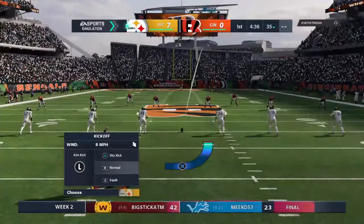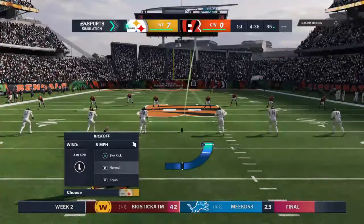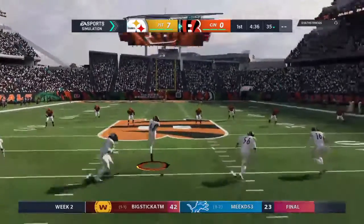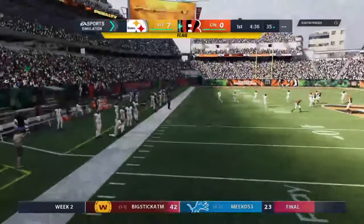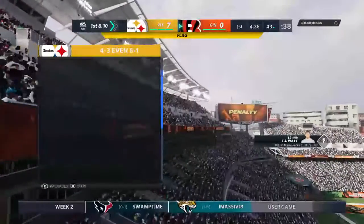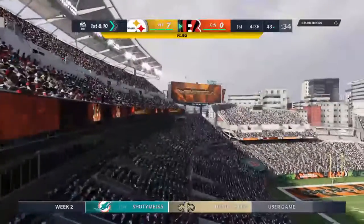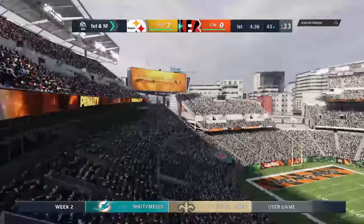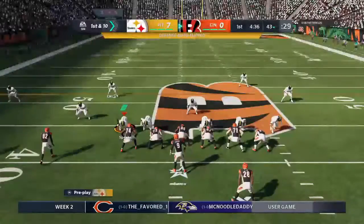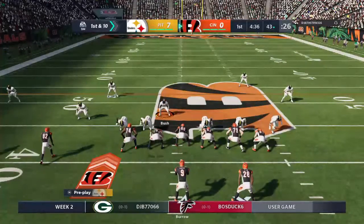Chris Boswell to kick off for Pittsburgh. Boswell now to kick it away after the touchdown. Right after the touchdown to extend their lead, now maybe opening the door a little bit there by allowing starting field position at the 40. Burrow going to lead up the Bengals here, 1st and 10 at their own 43.